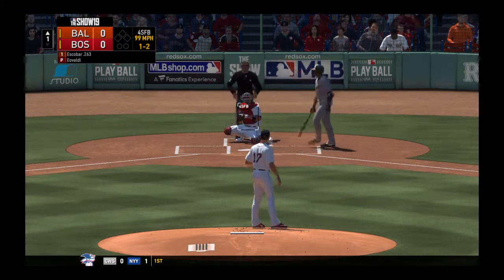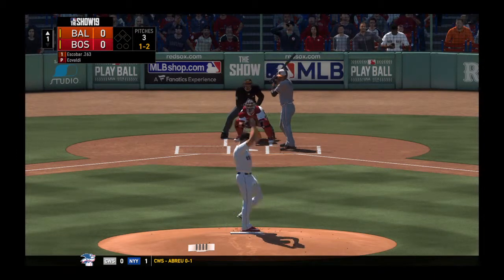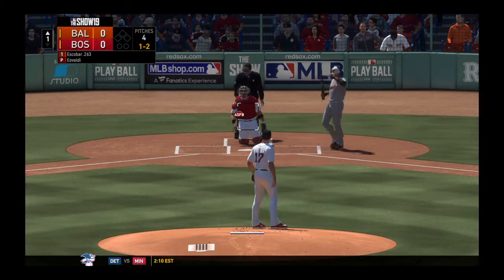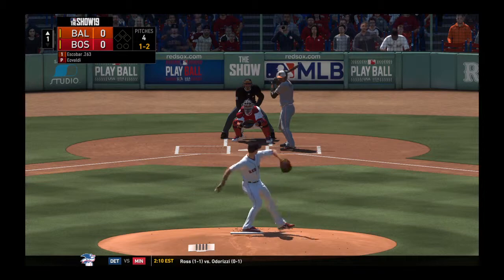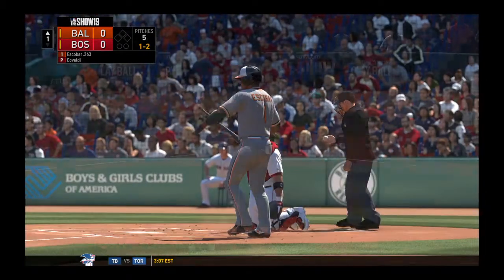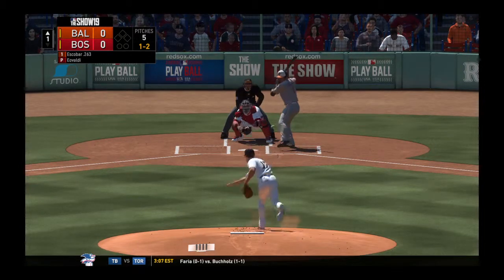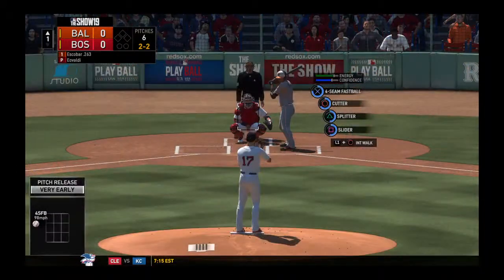Starts to go around here, but it doesn't matter. This is strike 2 anyway. Here's another 1-2. Fouled away. Set to deal on a ball and 2 strikes. And he lays off a pitch outside as they draw even at 2-2.